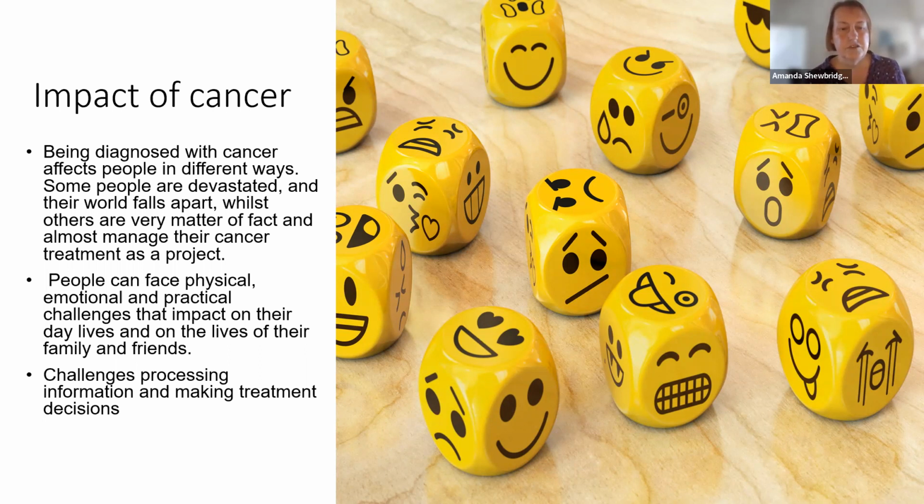People may face short-term physical challenges while recovering from surgery or undergoing chemotherapy, while other people may develop longer physical consequences of their treatments. Many people face emotional challenges when faced with a cancer diagnosis, and there are practical challenges in maintaining roles within the family and managing everyday life. Dealing with these challenges can lead to a difficulty in hearing or processing information to inform decisions about treatment.